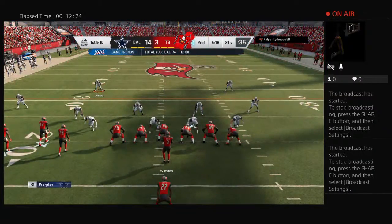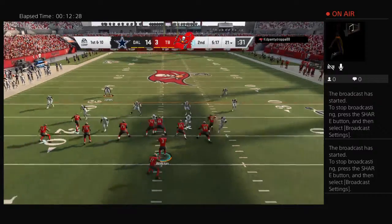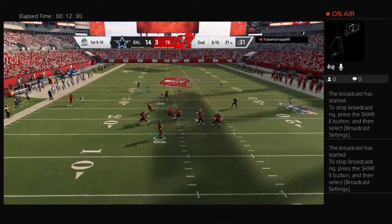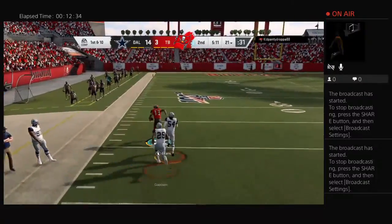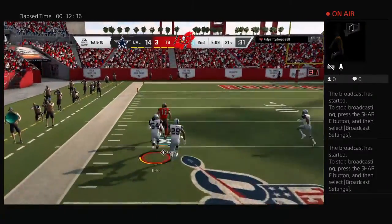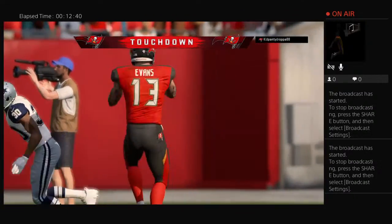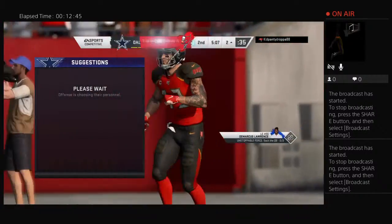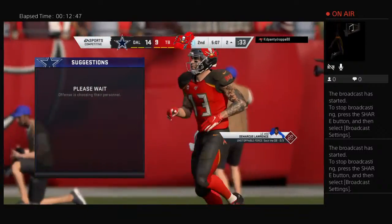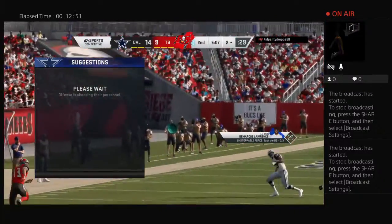The Tampa offense ready to get their drive started. And fresh off the pick six, they've got to forget about that quickly. In this case now, the guy throwing the ball. It got his man complete. Mike Evans, he's going to go. Touchdown, Tampa Bay. Mike Evans, 79 yards, as his guys are back within a single score.